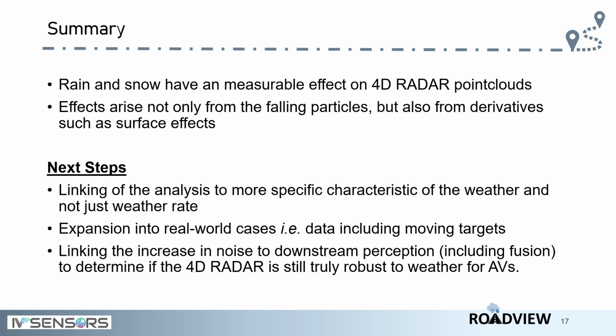In terms of the next steps for this piece of work, what we've done so far is use a weather rate that was provided by the weather station, but there are devices that can measure specifically the drop size distribution, as I said. These are important so that we can better link the effects that we see against the weather, because if we are able to do this, we can start creating models of these so that we can do virtual simulation, virtual testing, and define our operational design domain better.